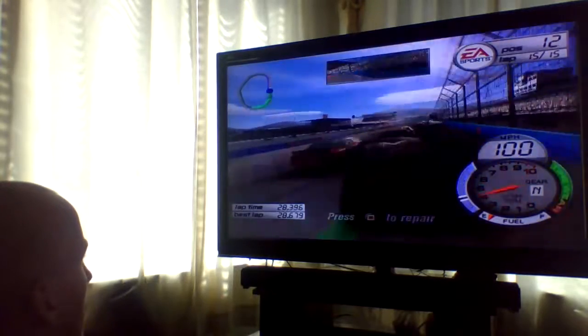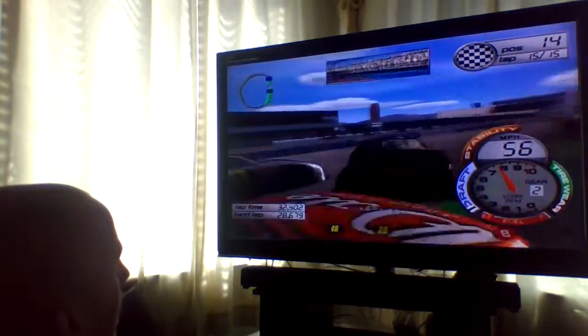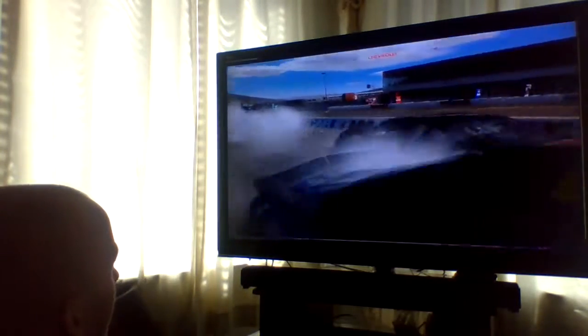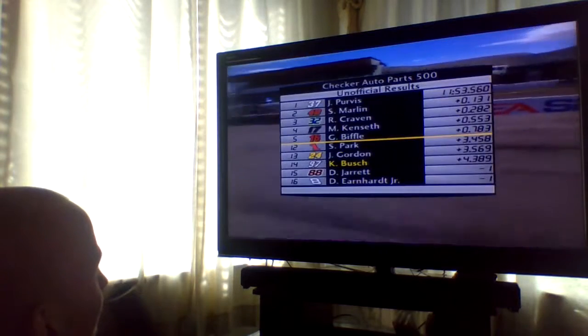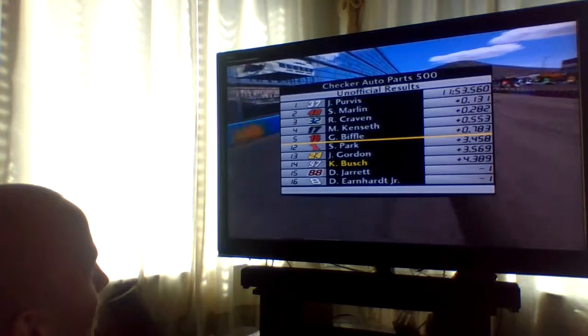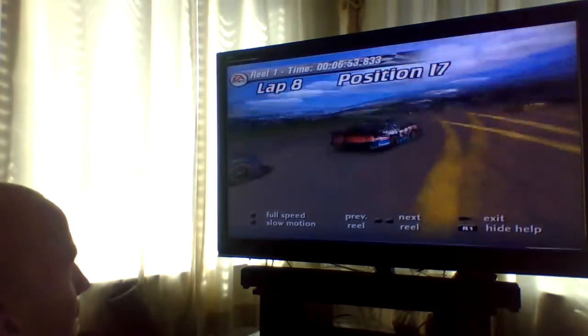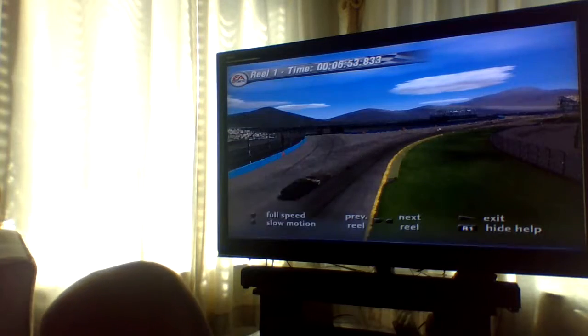And off the wall. And I wreck coming across the line. Definitely a bang-up job out there. I wreck coming across the line. Thanks, Jimmy Johnson. You know, you're right. That was an incredible finish to an even more incredible race.